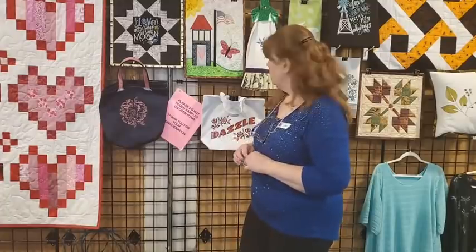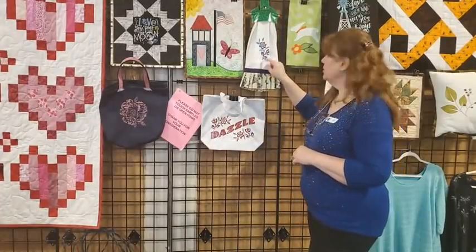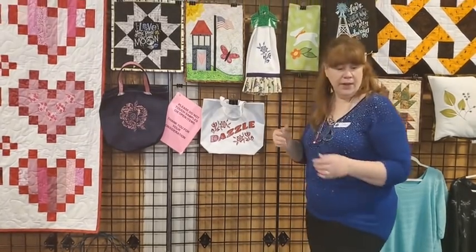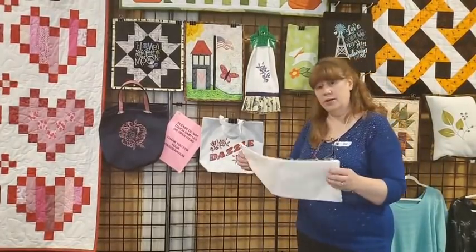And I also have one of the flowers from the Violet Twilight collection on this towel. And the towel itself is a toweling fabric that we have here in the stores that is yardage.